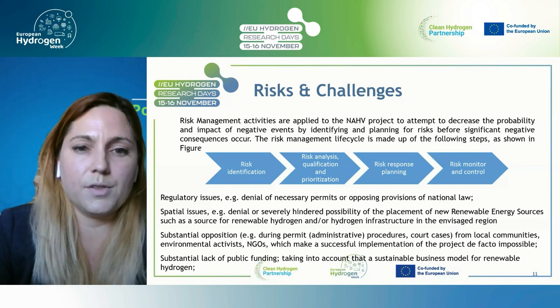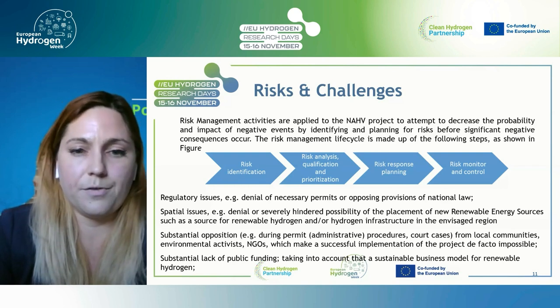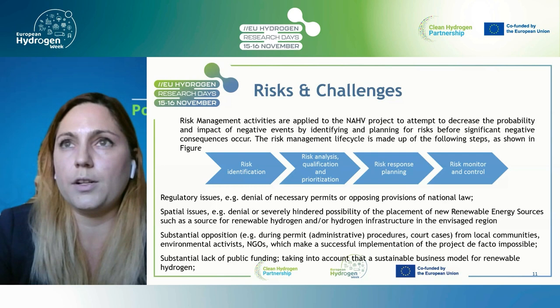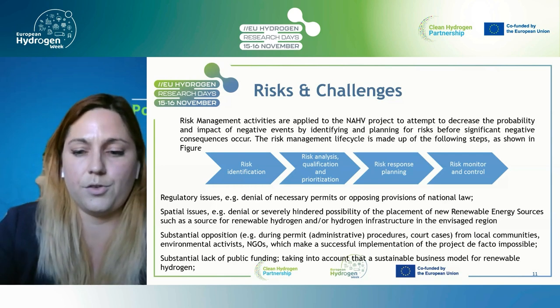For example, denial of necessary permits or opposing provisions of national law, and also spatial issues, substantial opposition from local communities or environmental activists. And one of the risks is also a substantial lack of public funding if, for example, we are not on time with the project development. Some of the proposed funding can be closed to us, and this can be considered a high risk for this project.